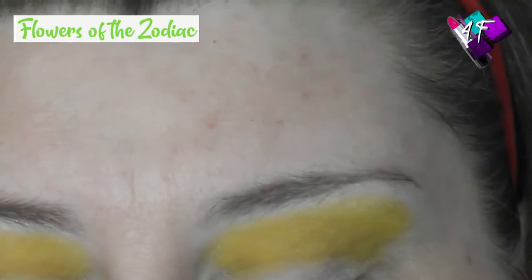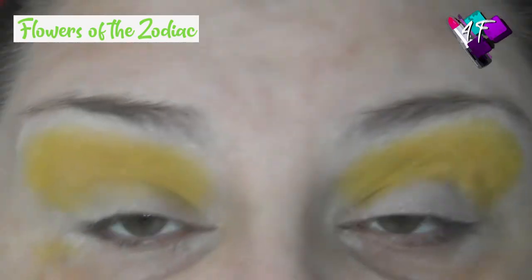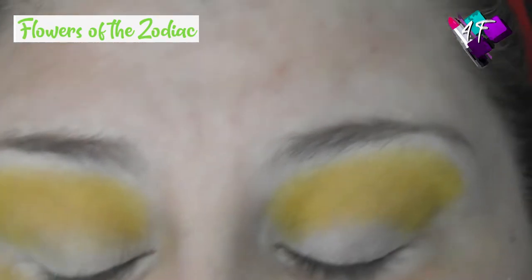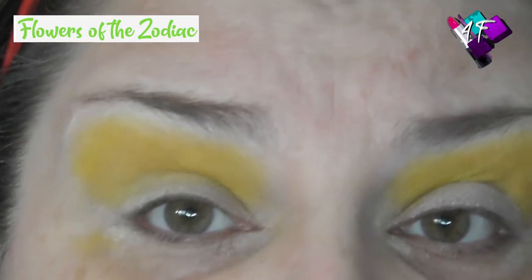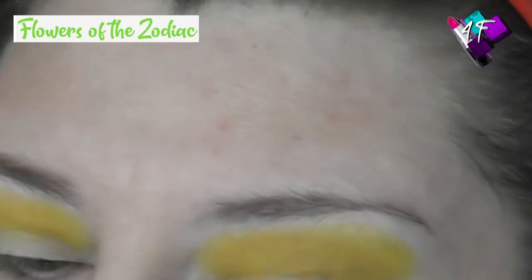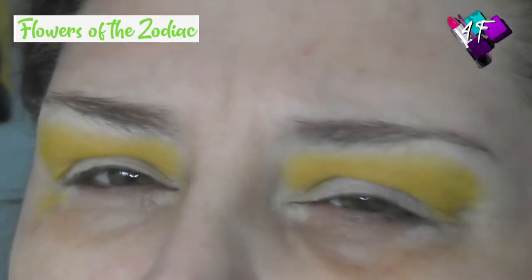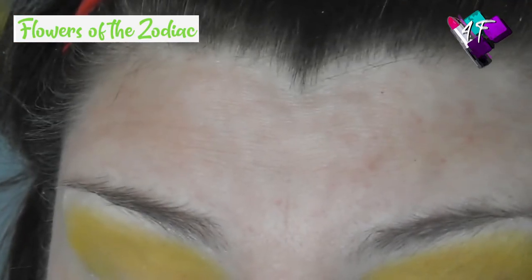I'm just cleaning the yellow off of this brush, using a microfiber cloth. I used to use a colour switch, but I found they were far too harsh on my brushes, especially my natural hair brushes. This is synthetic. But yeah, colour switch was way too harsh on my brushes, so I don't use that now, I use a cloth. I'm now going to dip into Boss, using the same brush.